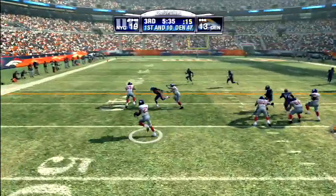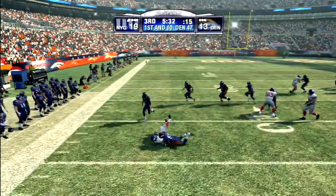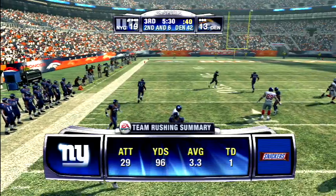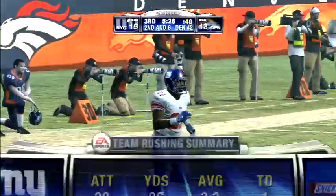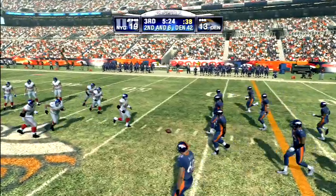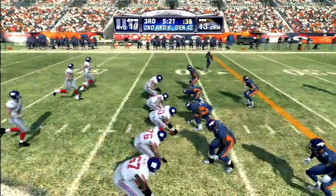On the ground with a tailback. And they get him at the 42. And he picks up about 4. That'll bring up second down from the 42-yard line. 2 tight end set.